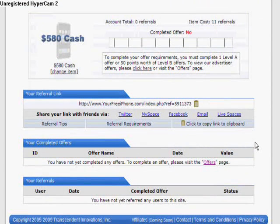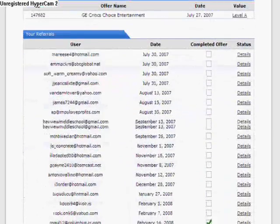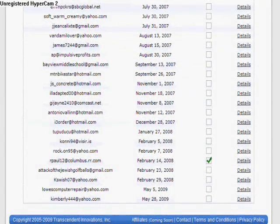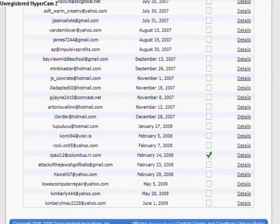Now, I'm going to show you the power of the referral pool and why it's powerful and what makes it difficult when you're doing it on your own or doing it on Twitter, MySpace, and Facebook. This here is my account. This is my referral number. And I would know that Kim signed up with me because it will say, let me refresh. I know that she signed up under me because here is her email address and the date she signed up. And once she completes the offer, it'll be a green check right here.